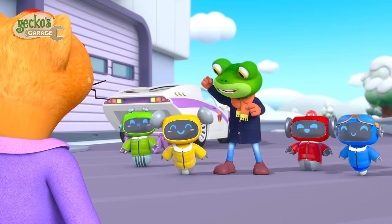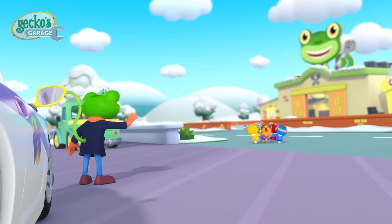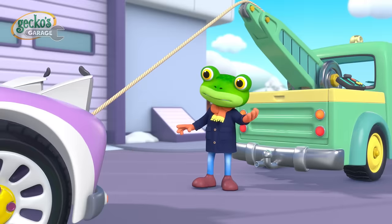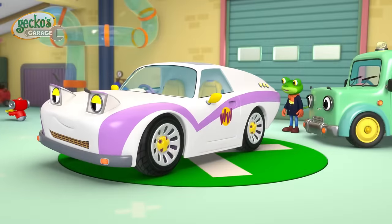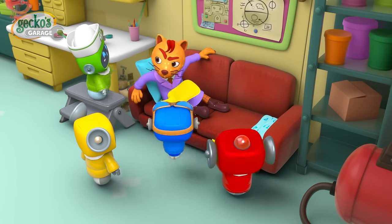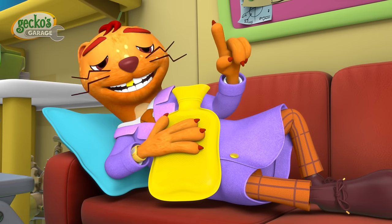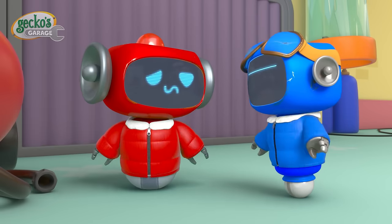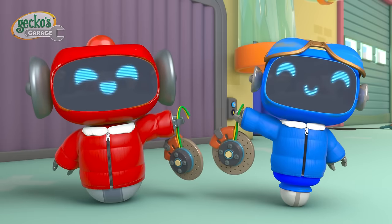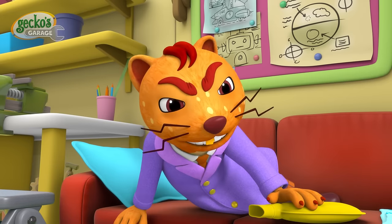Go, go, Mechanicals! What's going on? No! Put me down! It's okay, Sly. We'll take you back to the garage for a little checkup. Leave me alone, trash cans! Well, if you insist, I think I need some grapes too. Oh! I said grapes, not brakes!